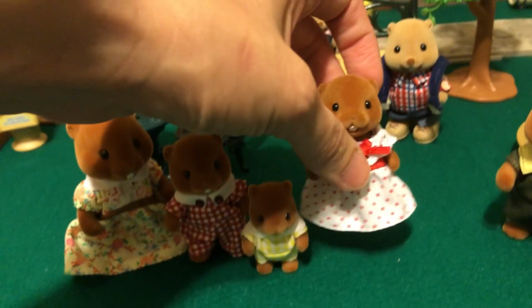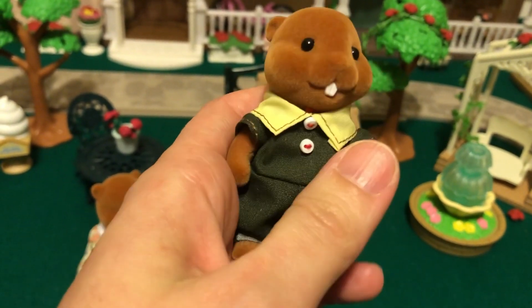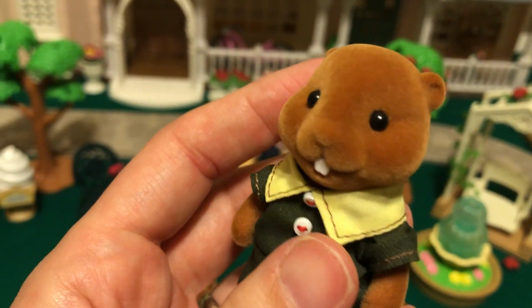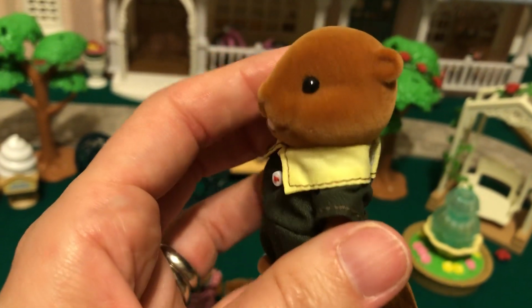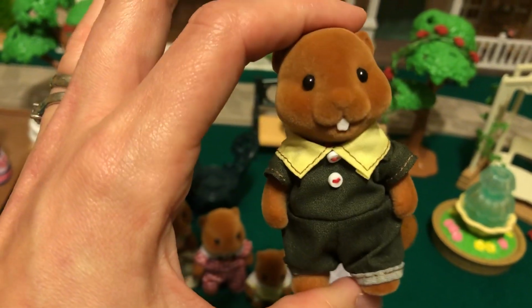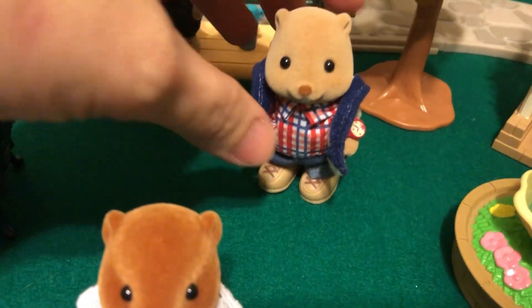Just adorable. And finally, we have Father Beaver. He's got a one-piece suit on, too. All the little gentlemen have these little single suits on. And it's a very handsome suit. I love the color, the little buttons, and it has a wide yellow collar. Very pretty contrast. And he's got a little tail sticking out. It's a green color, but it kind of looks like denim. And he just looks really, really handsome. We are so excited to be welcoming the beavers.